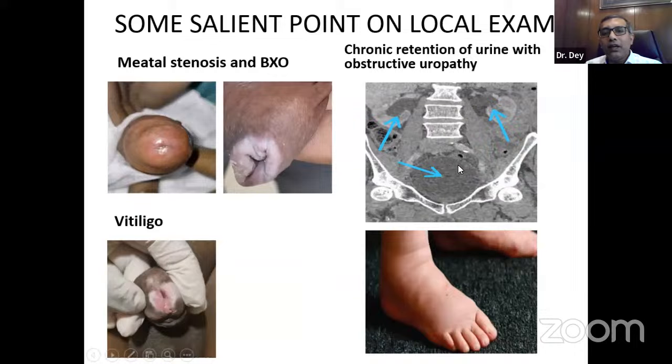If you retain a lot of urine in the bladder because of the obstruction, how can the kidney empty into the bladder? This is the meaning of hydronephrosis. Swelling of the kidney is water. Because the bladder is full, in chronic retention, the kidney is not able to empty into the bladder, so the creatinine is raised, the kidney is not able to excrete the water load, so the foot becomes swollen. This is chronic retention of urine or obstructive uropathy. So this is a very important part of local examination. When the patient comes to you with symptoms of poor stream and all, you have to do a rectal examination, you have to do a local examination, you have to see his foot at least.